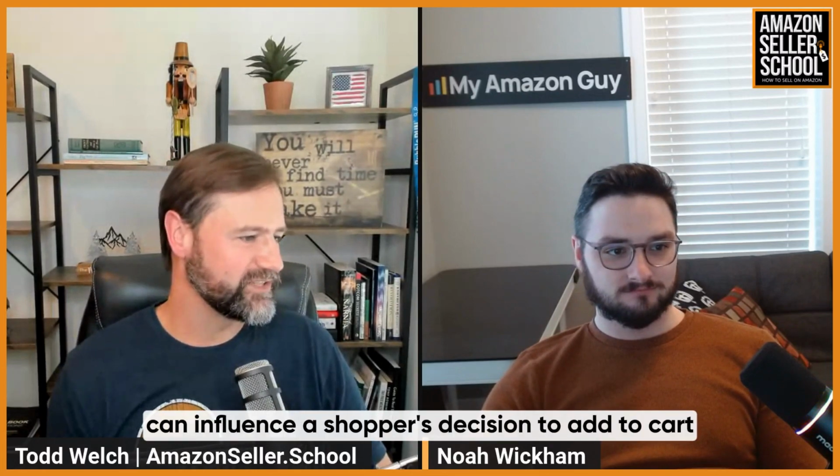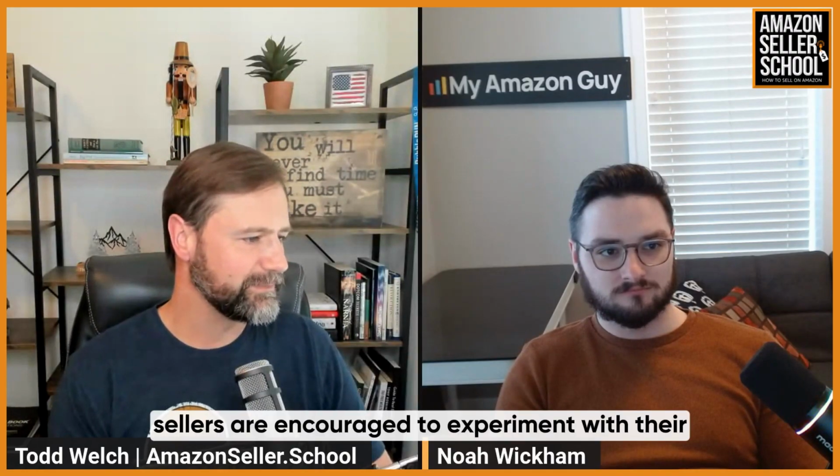The angle of the product images can influence a shopper's decision to add to cart. Products angled towards the add to cart button subtly guide the shopper's focus, encouraging engagement and improving conversions. This minor adjustment can have a significant impact on click-through rates and sales. Sellers are encouraged to experiment with their product images to test this strategy's effectiveness in driving conversions.